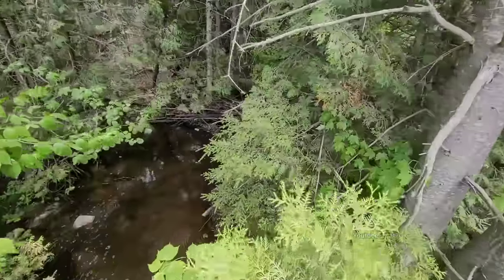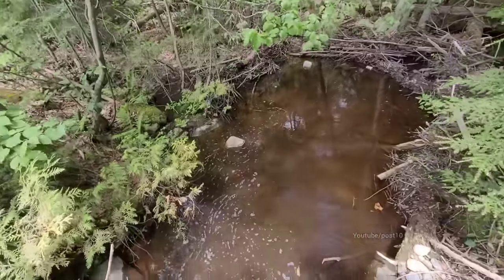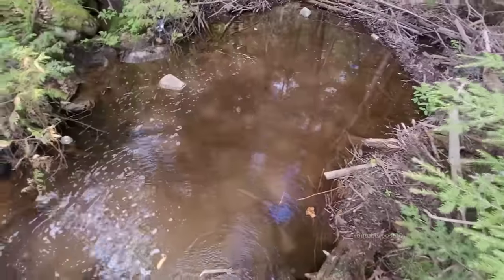I just watched the video of the second camera, and we did get this thing to flow slightly more by just poking around over there.